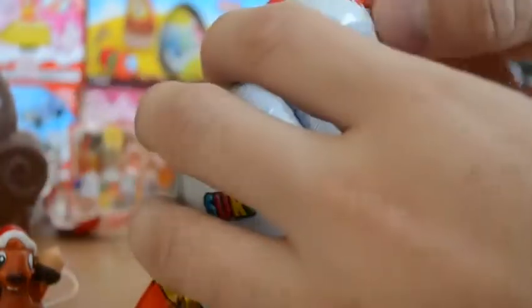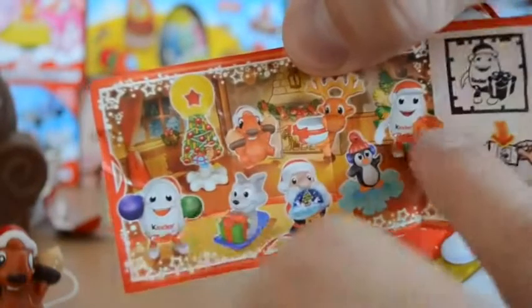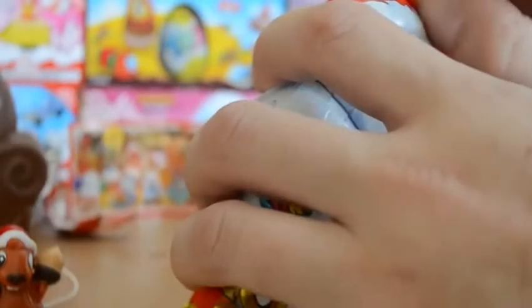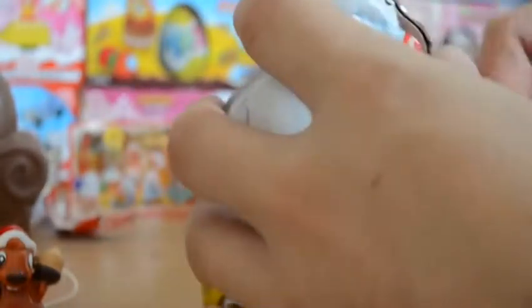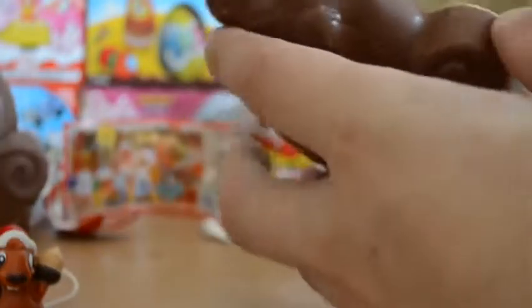So let's take a look at the second surprise Santa that we have. And hopefully, let's take a look. Who would I like? I'd like to get Kindy over there, the little Kinder. There's two of them to get, actually. So one of those two would be really nice. But let's see what we have. This is really thick foil that they put over these. So we'll try to keep that intact on the front. Really nice. Look at that. Let's just get into this one and have a look.